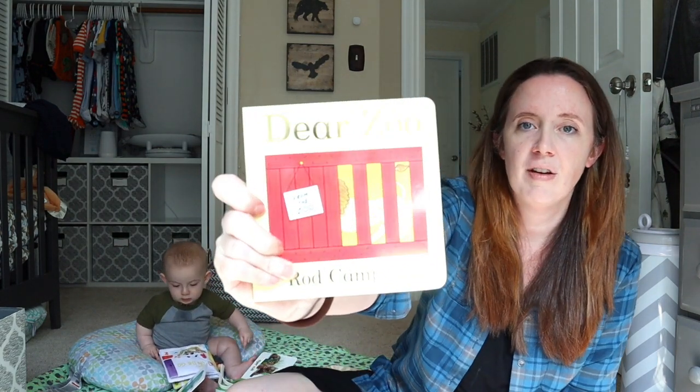The ones where they can basically pull parts of the book off and explore different things. And there are paper versions and board books or cardboard versions. I separated them because I feel like one is more durable than the other, possibly. I don't know. He hasn't destroyed any of these, by the way. So this one is his new favorite.